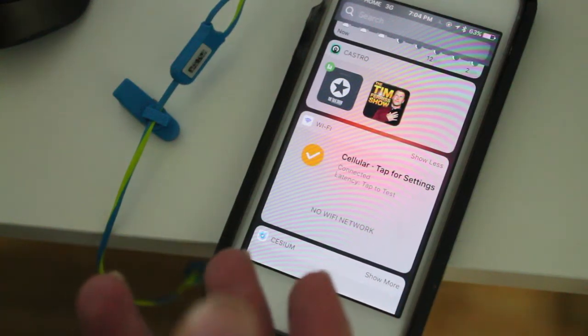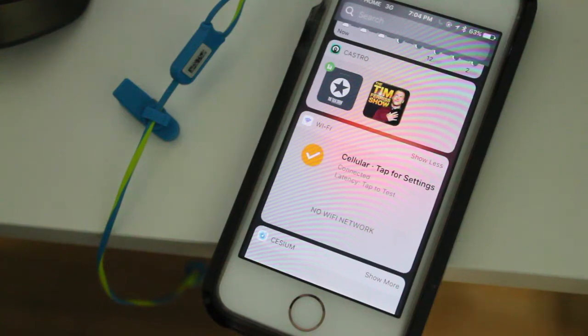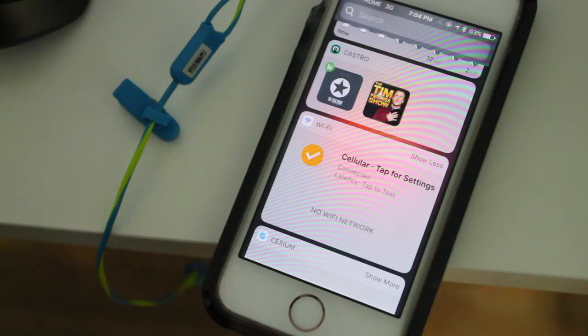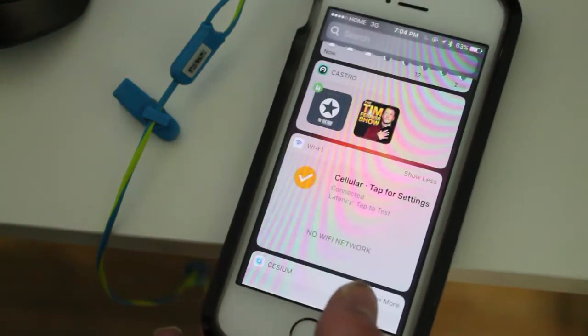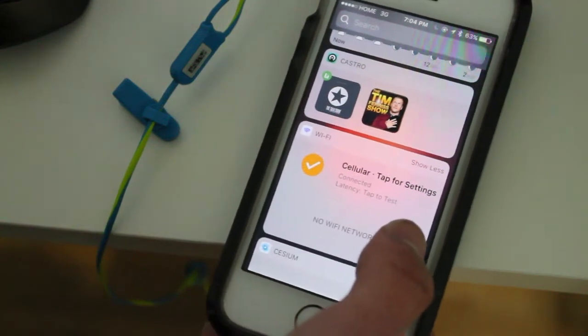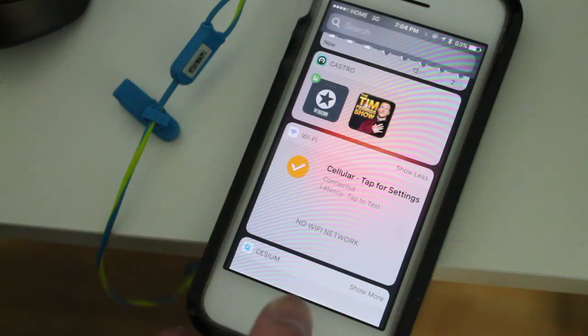And the developer just updated it, so you have the option now to hide the password from the lock screen. So when you write down the password, it won't show in your lock screen when your phone is locked, in case you just don't want anyone to see your Wi-Fi password when you're under lock screen. So yeah, it's called Wi-Fi.